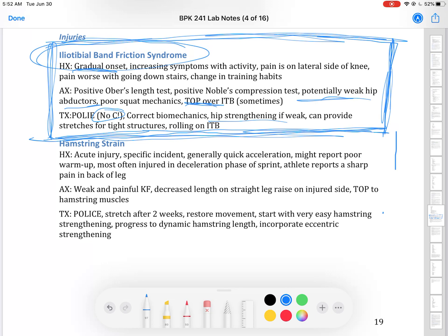Improper warm-up often contributes to it. Cold weather, and even dehydration, can be a factor as well. Now, it mentions most often injured in the deceleration phase of sprint. So that's not the slowing down part when you're sprinting.